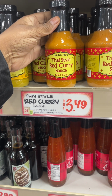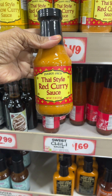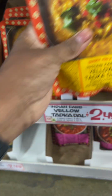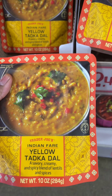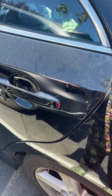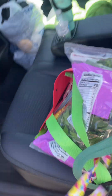And gonna get some Thai curry sauce, just in case I need extra sauce. Always good to keep some just in the cabinet. Look at this. I want to try the lentil soup also. So I'm going to try this. This looks delicious. Okay, I'm all done shopping at Trader Joe's, and I think I got some good deals.